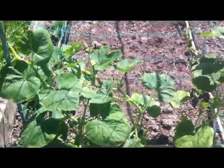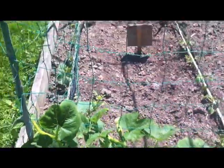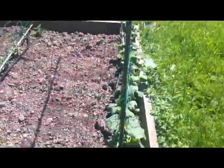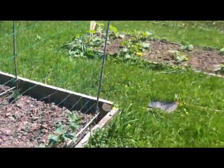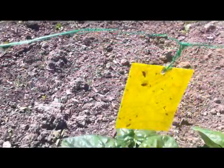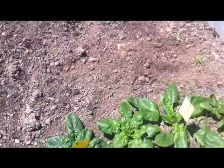The spaghetti squash is doing really well. Oops. And there's even a baby one there, so it's gone nuts. All the other cucumbers and melons and things are taking their time, but that's okay, they'll come up, no hurry. The weather's been pretty yuck. I had leaf miners attacking my spinach, but as you can see, I've got my sticky yellow traps and I'm catching them. Monsters. It's my spinach.